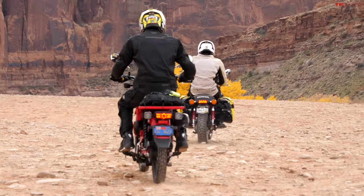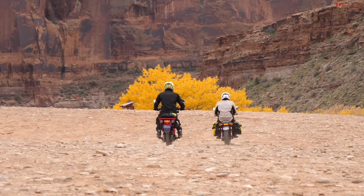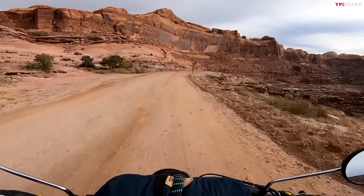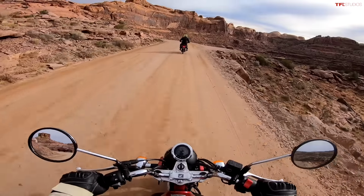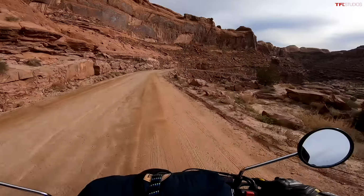Today is an awesome day because we finally have the opportunity to get this Honda Trail out on a trail, on a proper trail too. We're here in Moab. Look at that. Not a bad way to spend a day at work. And just taking in the scenery, getting some good views.